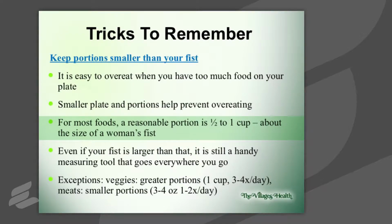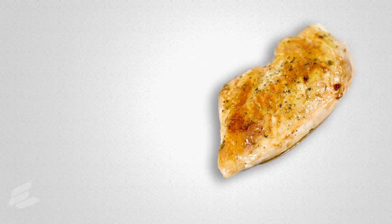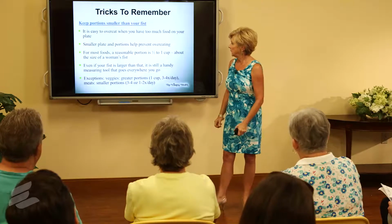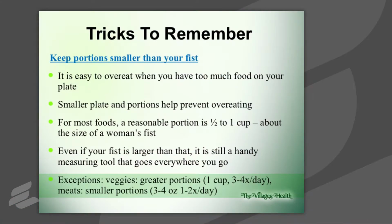Your fist is actually about 3/4 to a cup. So if I'm looking at how much I'm getting, I need 4 ounces of meat, right? Or poultry, 4 ounces this way and this way. So it's kind of a handy tool. And again, the more vegetables, the better.